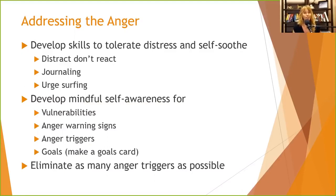Be aware if you're going into a situation that there are going to be some stressful things, you need to kind of stack the deck. Make sure you're well rested. Make sure you're not hungry. Make sure you're not over caffeinated. Go into it with as many vulnerabilities eliminated as possible so you have as much energy as possible to handle any threat that comes your way or any anger trigger.